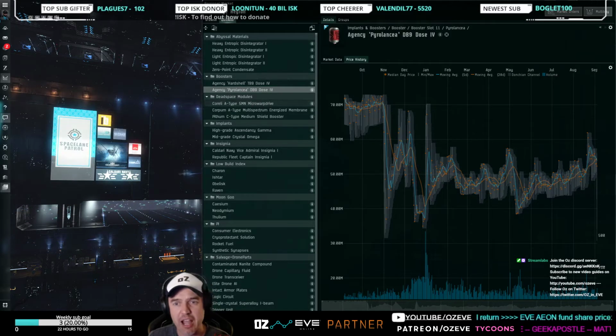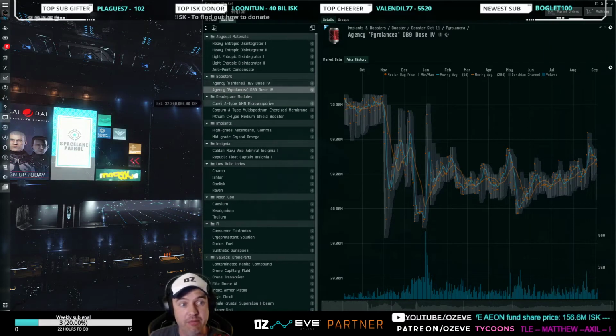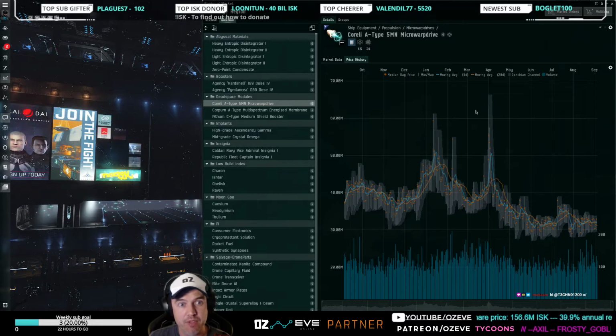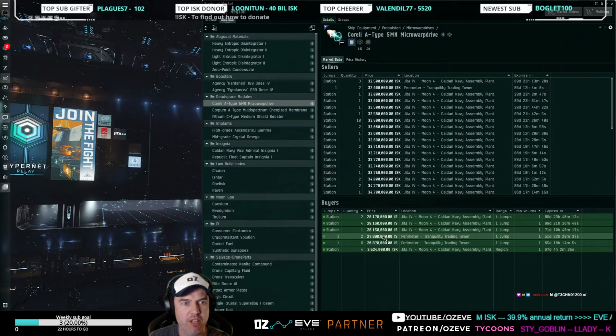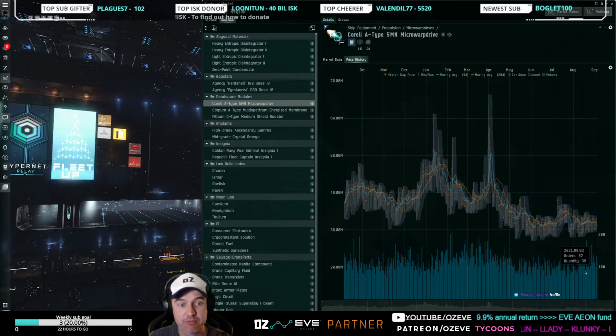Dead Space modules, I basically just wanted to point these three out as good buying opportunities. If you have a tough time identifying items that are good investments, look at the Corelli A-Type 5mm microwarp drive, very cheap at the moment. Not a lot of buy orders out there, good margin and cheap overall, and a very high volume.